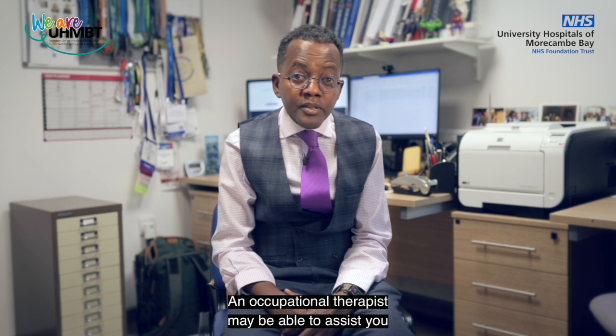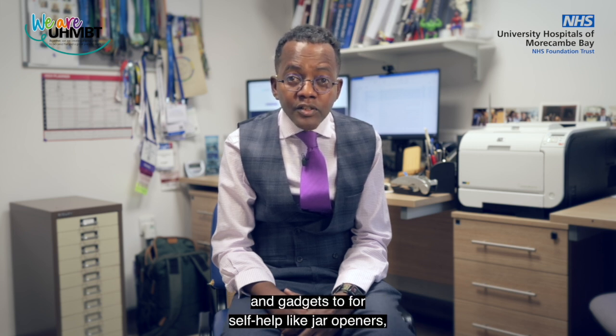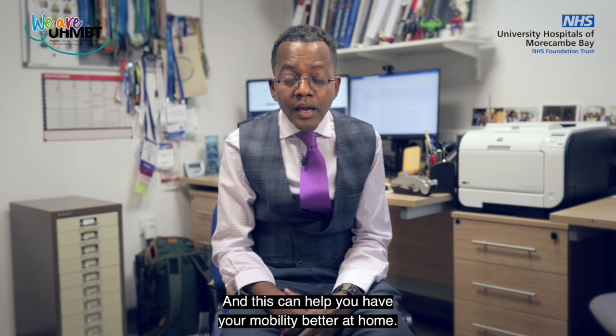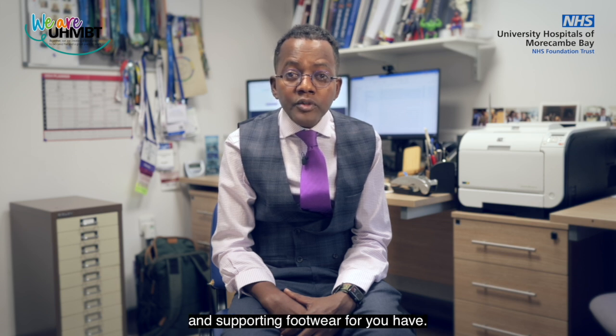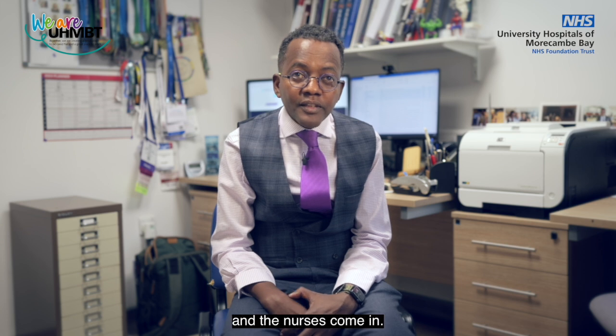An occupational therapist may be able to assist you with hand strengthening and can give advice and gadgets for self-help, like jar openers, easy grip utensils or walking aids, and this can help you have your mobility better at home. A podiatrist helps with foot care and advises on special insoles and supporting footwear for you to have. And last is medications, which is where the doctors and the nurses come in.